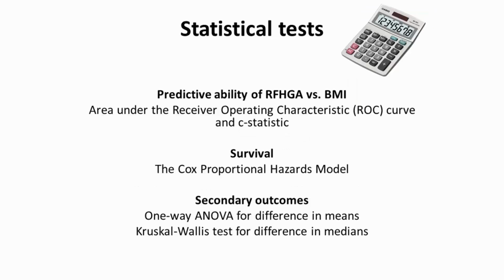So I looked at the predictive ability of BMI and that tool using receiver operating characteristic curves, and I compared the statistic from that to see which was better. And then survival, I used Cox proportional hazard models because I could adjust for confounding factors.